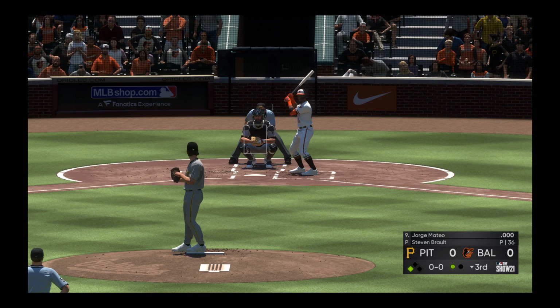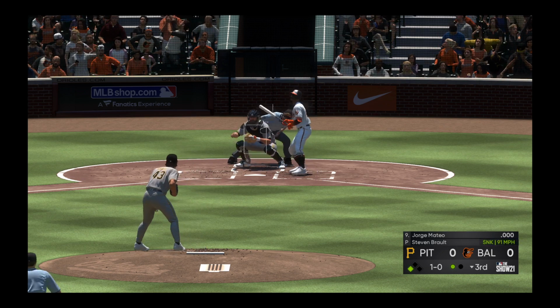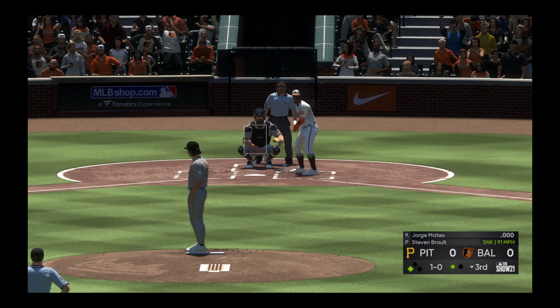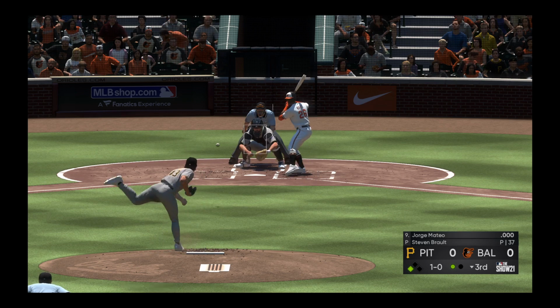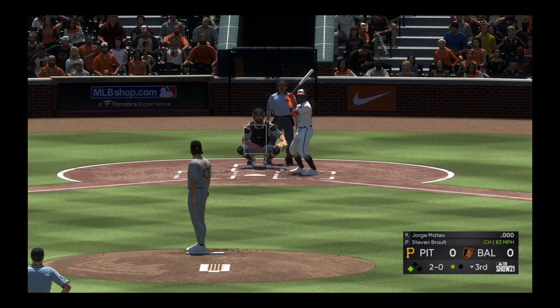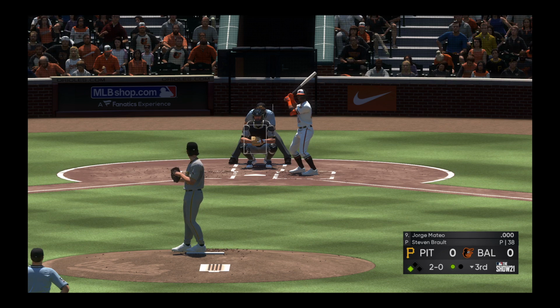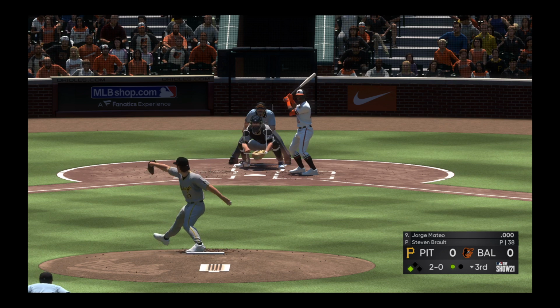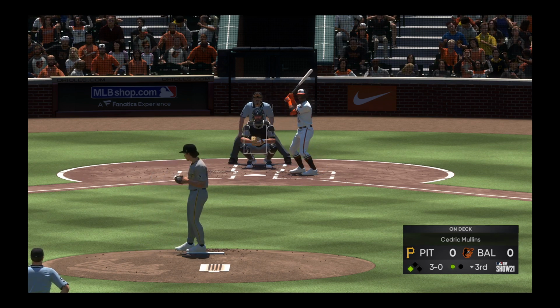Second baseman. At the plate now, Jorge Mateo, as he'll take a look at ball 1. That's a ball. And he misses again, 2-0. Great situation to be up at the plate right now. But if you're on the mound, there is absolutely no reason to give in to him. Stay on the outer quadrants of the plate and don't get beat in the middle.